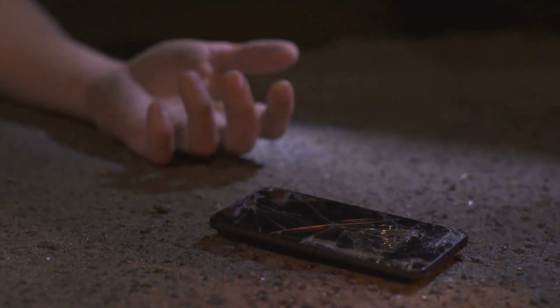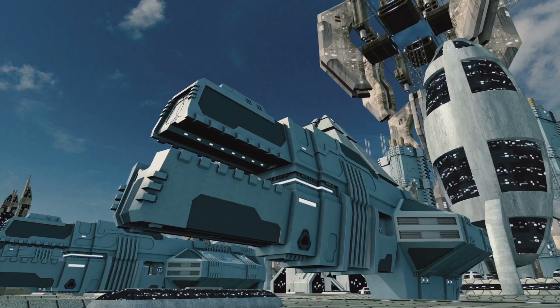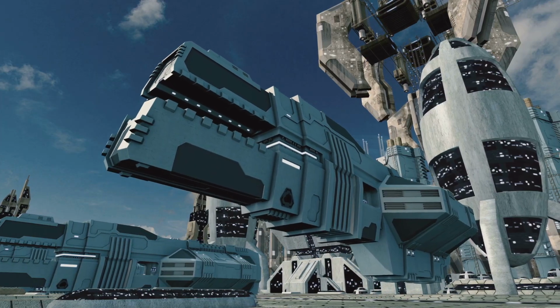So, the next time you see a cracked sidewalk or a scratched phone, envision a world where those things could simply heal themselves. That future is closer than you think.